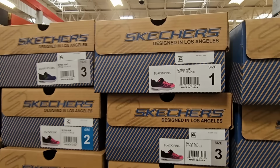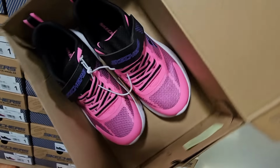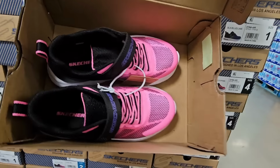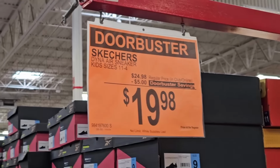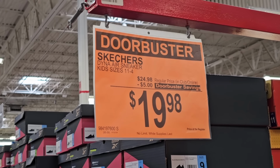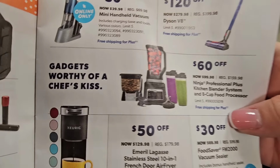The men's Skechers are still occupied, so I'm gonna go over the kids' Skechers. We actually have two options here. So this is a good time to get some shoes. All the Skechers for everyone in the family is on sale. $5 savings, $19.98. I wanted to share some items we couldn't locate in the store.